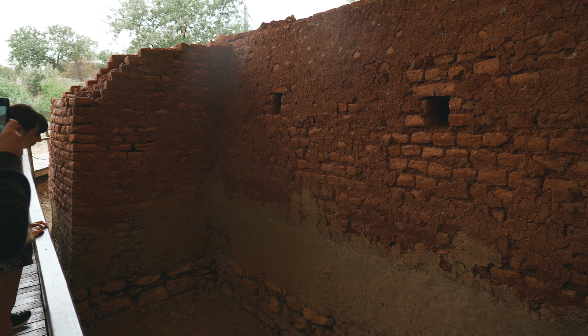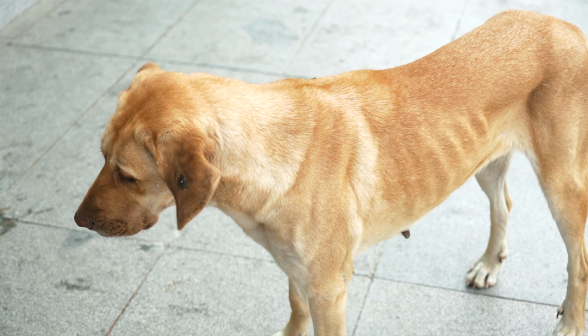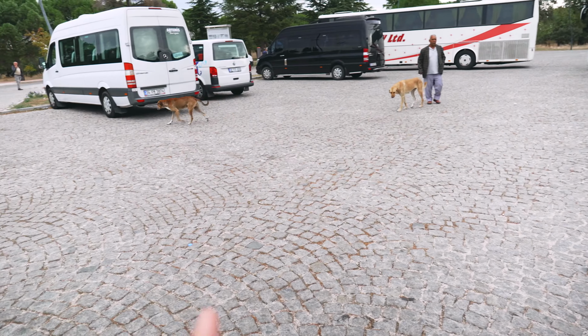But right now we're about to leave and go to Ephesus, which is a 5-hour journey. I'm super excited so far, and the amount of dogs we've seen here as well, because who doesn't love a dog? So now we are off to Ephesus. This is the best bit so far of Troy, seeing these guys.